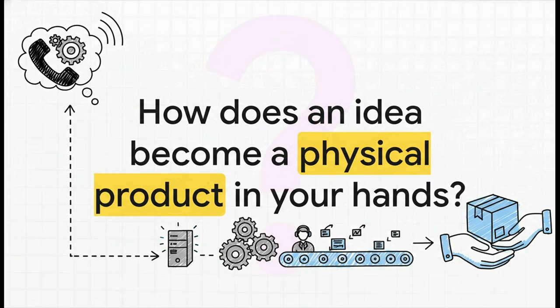So think about it. How does that happen? How does a simple idea, maybe from a customer's first phone call, become a real, physical object that you can hold? Well, it's not magic, that's for sure. It's more like a highly coordinated dance between data, machines, and people. And every great dance needs a choreographer.